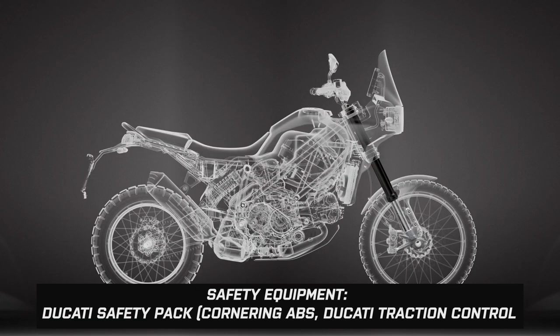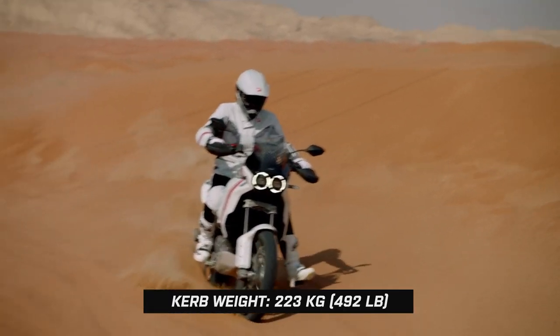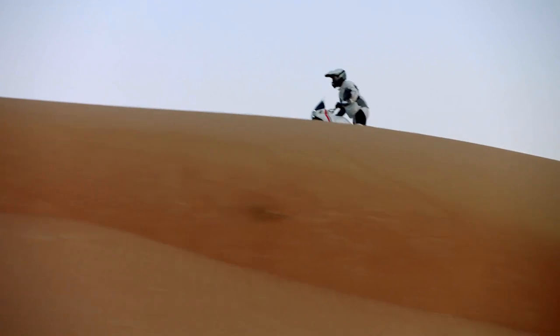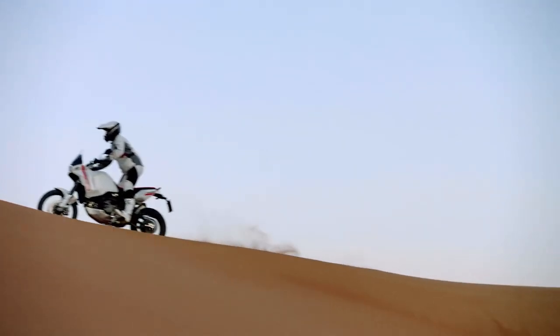It has achieved this with an all-new steel trellis frame, which works with dedicated long travel suspension settings and a 21-inch front wheel and 18-inch rear wheel to iron out rocky surfaces and remain stable should you happen to live near a sand dune. Even so, Ducati maintains the DesertX upholds its reputation for sportiness on the road, with a modest 220 kilograms of weight ensuring it remains responsive and easy to approach on asphalt.